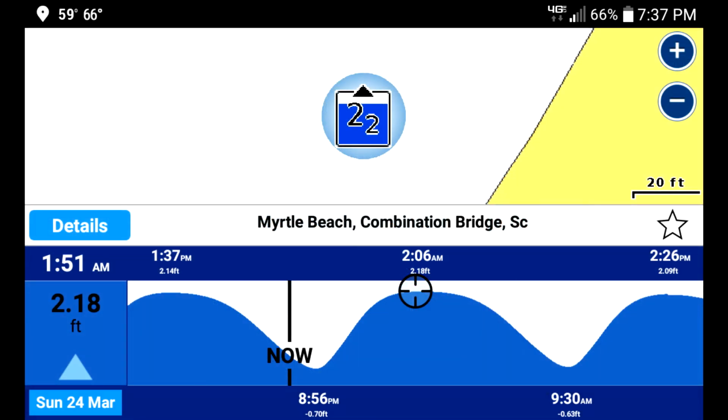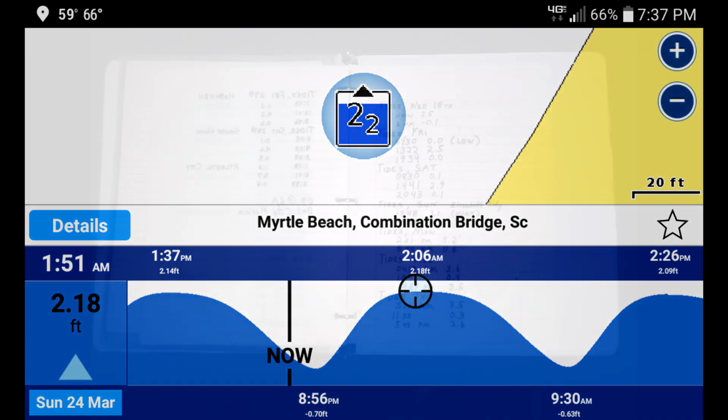On the ICW, I always make a note of the time and the height of high and low tide. On some days, I never look at this information. On other days, it might be very handy to be able to recheck in a few seconds the time and the height of the next high or low tide.